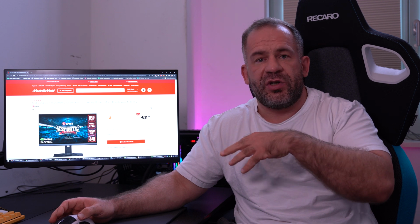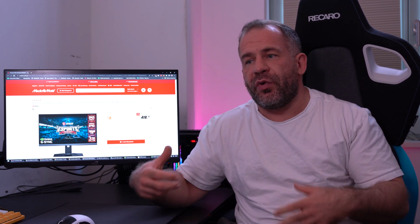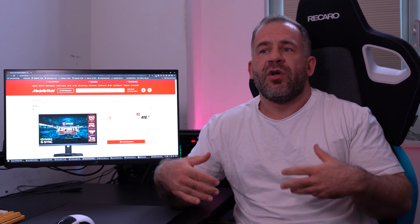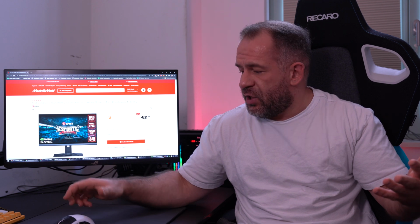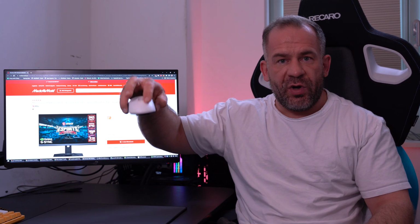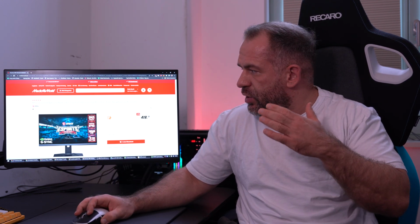If you have this monitor and you don't play it with Gsync, you just waste all the resources, or basically you just use the monitor wrong. It's like you hold your mouse like this and you want to press and shoot here. Makes no sense, guys. Okay? If you have a monitor like this, use Gsync, please.